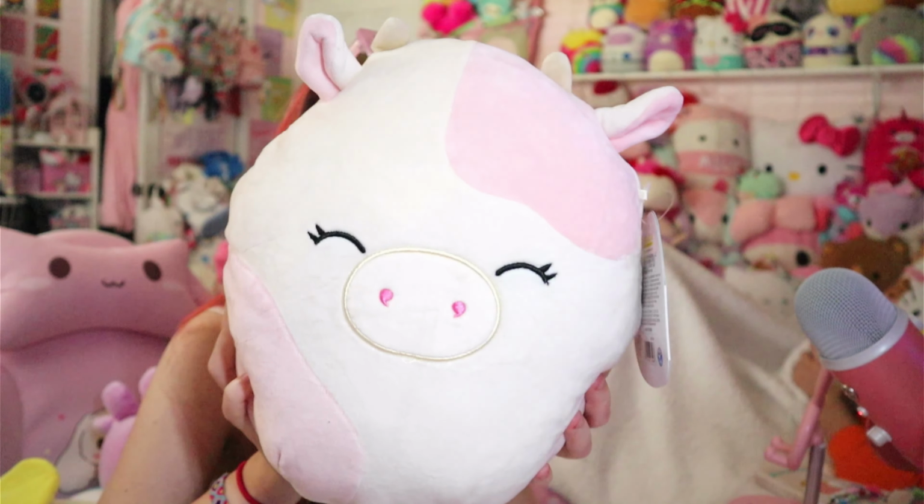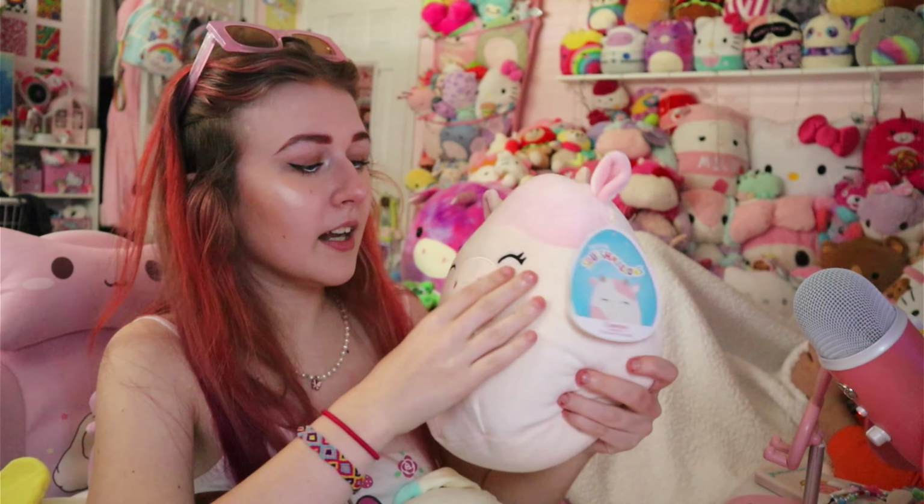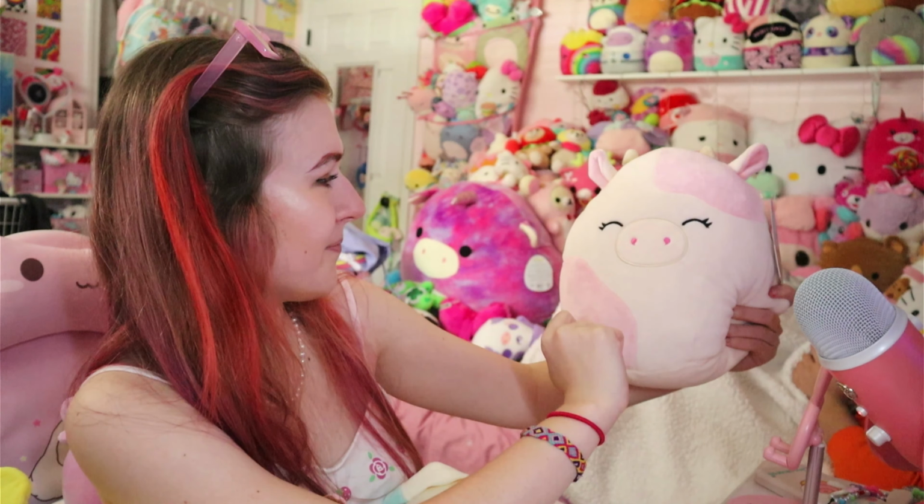I love the nostrils and how pink they are, and I love the little closed eyes. It reminds me of my Royal High OC. If you guys watch my Royal High channel, the eyes look very similar, so I thought it was cute.